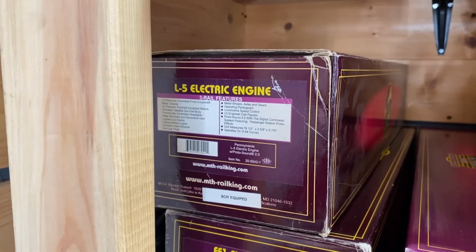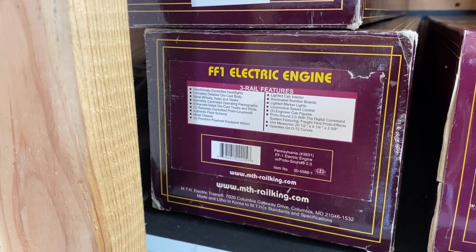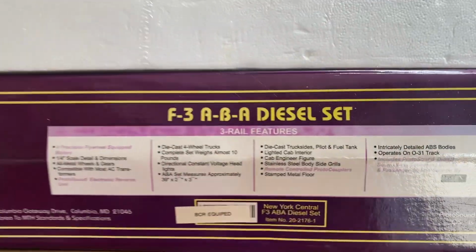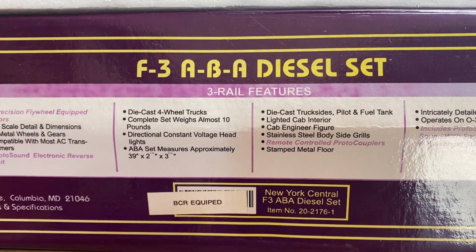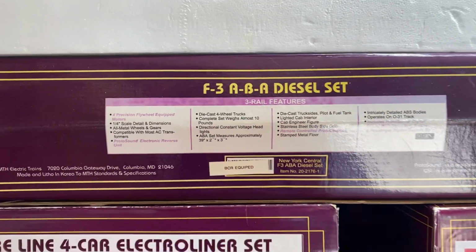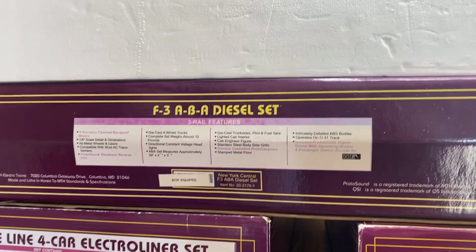There's an L5 Pennsylvania Proto 2. There's a Pennsylvania FF1. These are his. These are an F3 ABA New York Central set, and these run very good. They're actually upgraded to Proto Sound 2 or 3, because I've been running them with my remote.